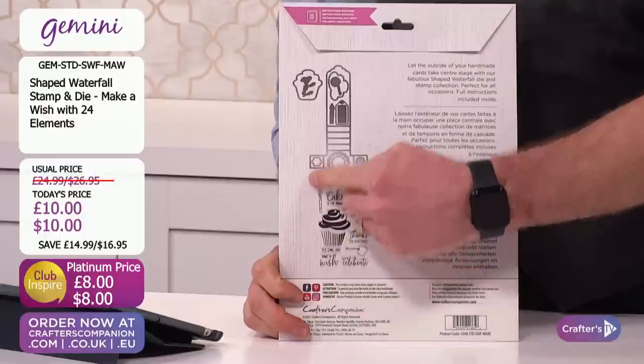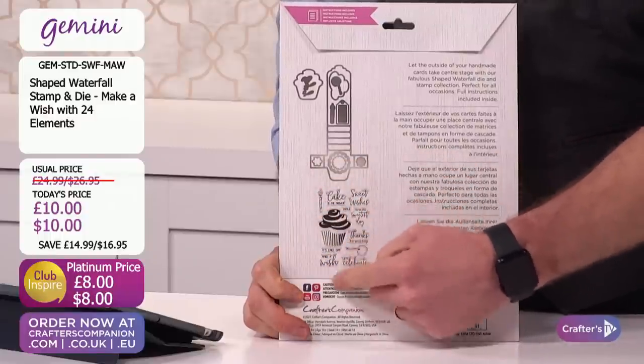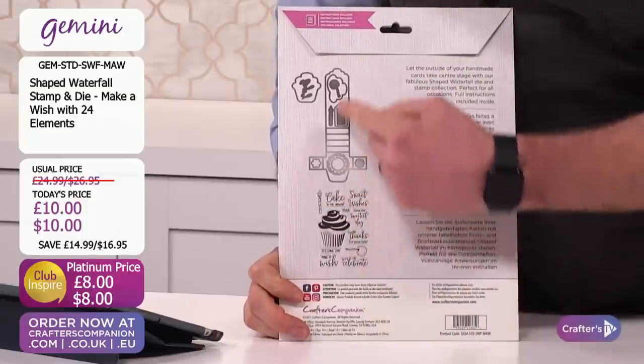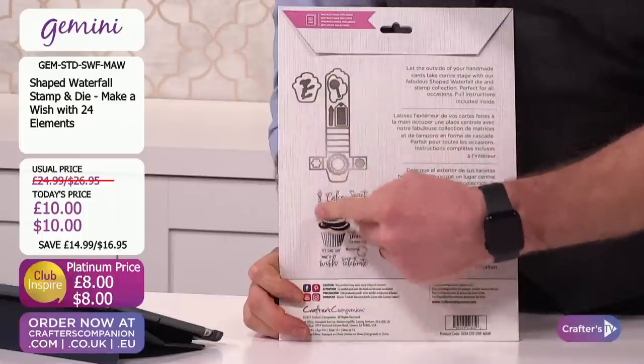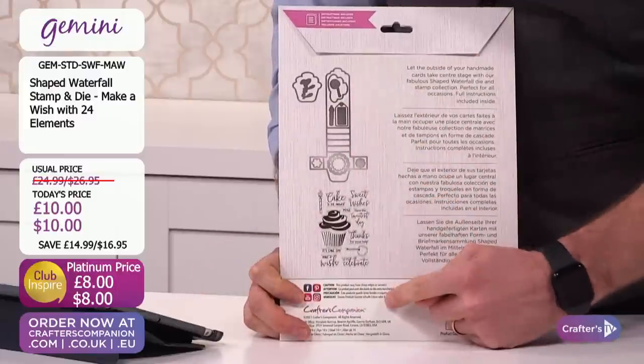But actually, if you just decide that you want to create a beautiful stamped project with the cupcake and with some of the sentiments that you've got here, you can absolutely go and do that too. Alongside the actual worker die, of course, you've got the dies to be able to cut out your stamps. You've got some nesting elements in there too, little tags. There's loads to love about this.